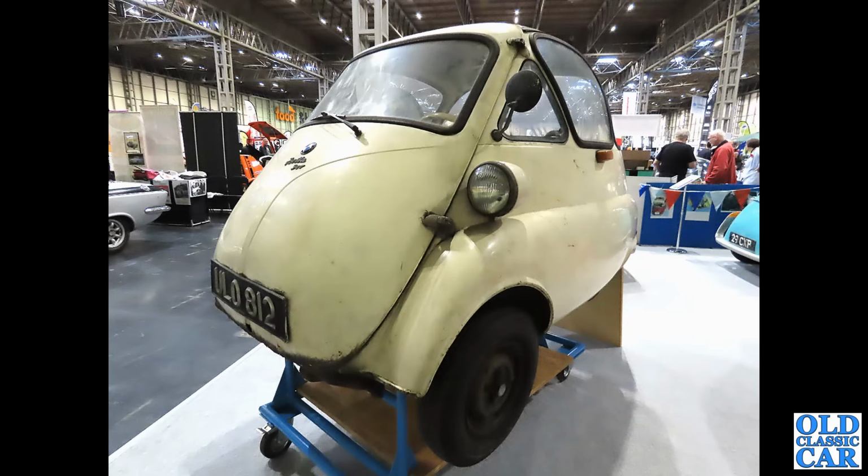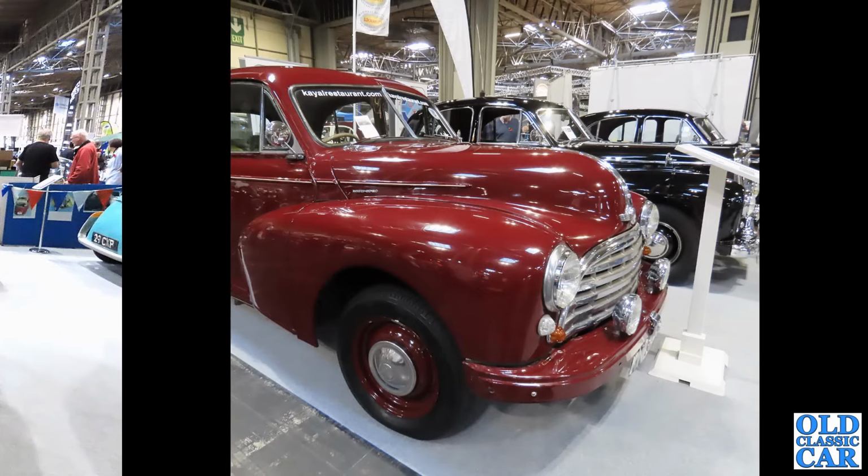That looks like a great old survivor. Looks like an ideal candidate for the oily rag as opposed to a full restoration. Interesting to know what happens to this car, but yeah, that's great, that is. Wonder if it's a runner.